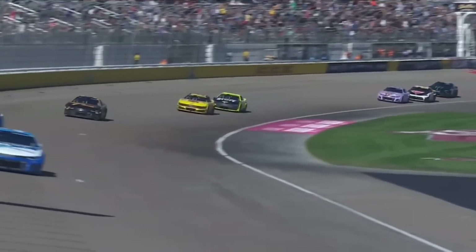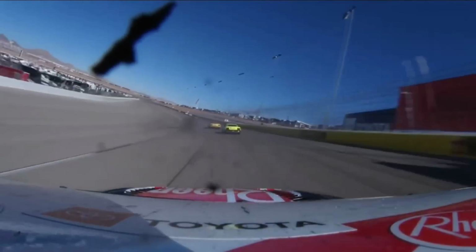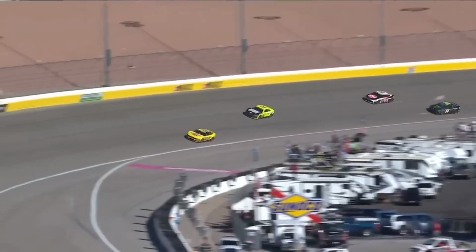One more to go. 1 lap left, presented by Credit One Bank. Bell is clear. Does he have a shot? It's going to be tough. Logano is in view. This has been the fastest car over the last 30 plus laps. Been the fastest car all day, as a matter of fact. And now Bell's there, but it may be just too much to do. Too close to the line.